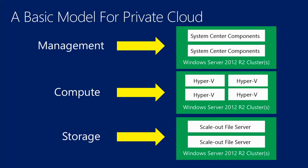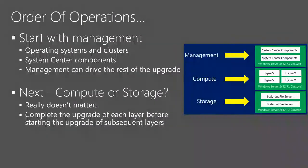But for 2012 R2 and 2016, we're going to be focusing on what this looks like if you have a scale-out file server in place. The final thing to call out, and this is just something to acknowledge up front as we're going to be assuming this as we go through the rest of the process, is whenever we look at upgrading private cloud infrastructure, there's always an order of operations strategy.